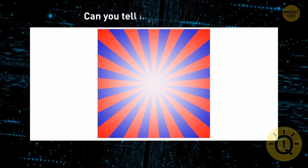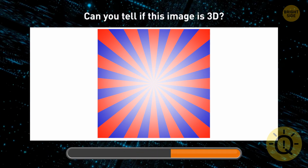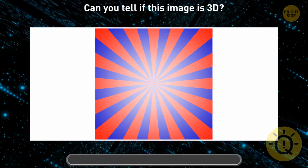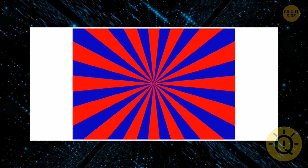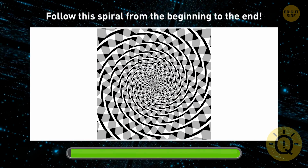Now, can you tell if this image is 3D? It's perfectly flat. The white shade in the middle creates the bulge effect. If you move closer, you'll notice it spread its luminance. The task here is simple. Follow this spiral from the beginning to the end.